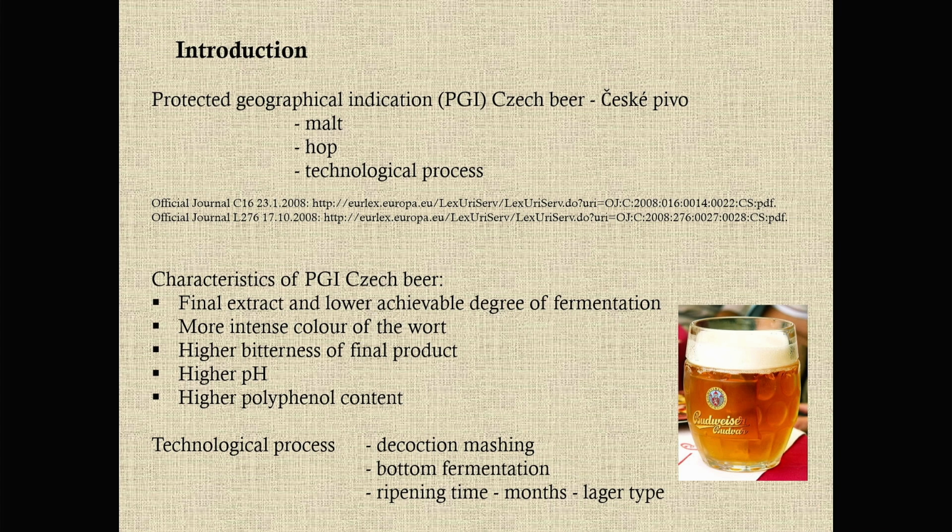Czech beer is characterized by a higher final extract and a lower achievable degree of fermentation, a more intense color of the wort, higher bitterness of the final product, higher pH, and higher polyphenol content.